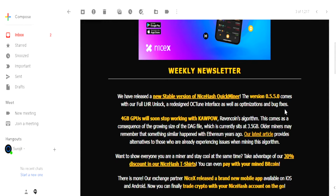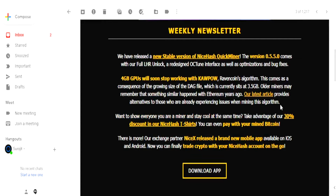This only worked on NiceHash, but now this is also accessible as a full LHR unlock. So all your GPUs, all the new models. So the second important piece of information is the KAWPAW algorithm, or Ravencoin.